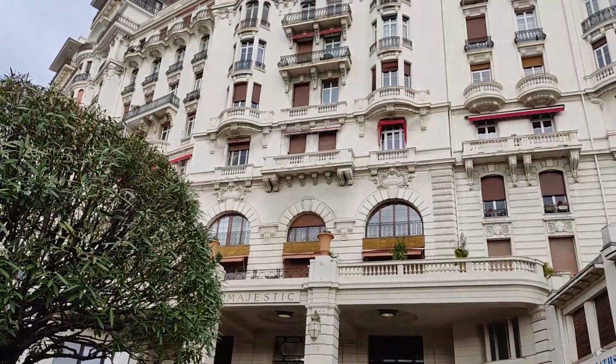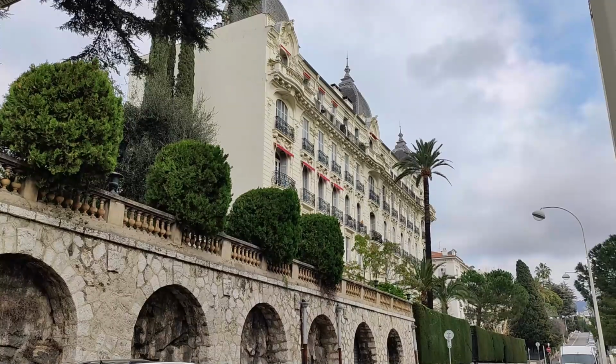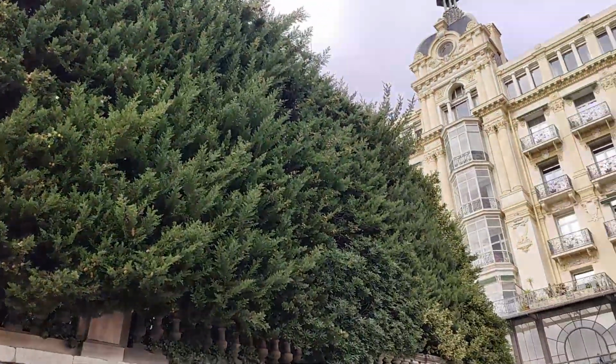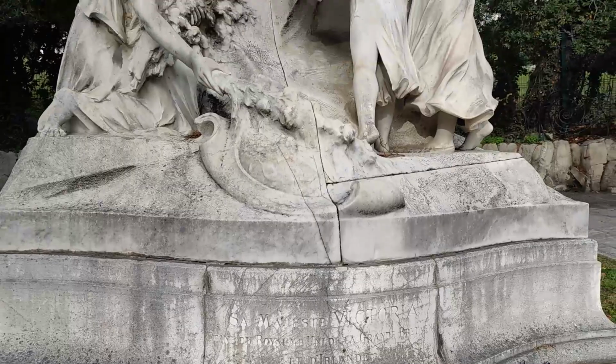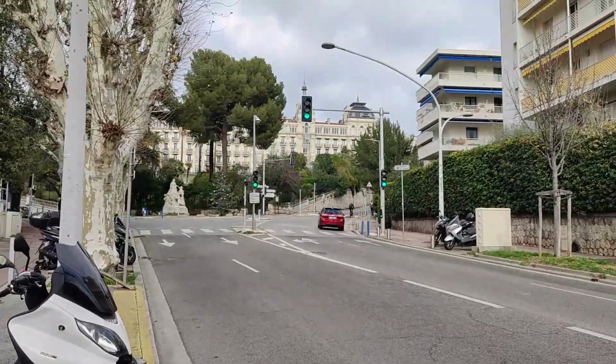Some of these were the Majestic, the Winter Palace, the Riviera Palace, which was the first hotel in the city with electricity, and finally, the most famous of them all, the Excelsior Regina Hotel. This hotel was built specifically for the Queen Victoria after her dissatisfied stay at the Grand Hotel of Cimier.